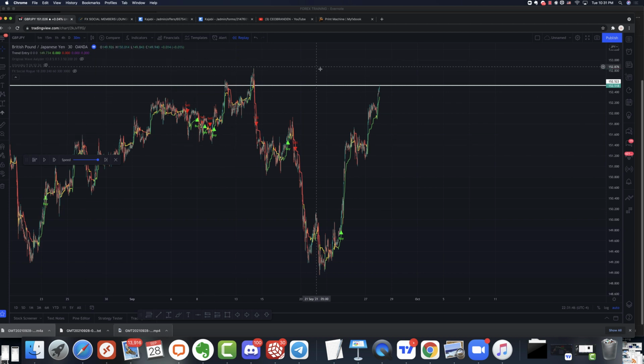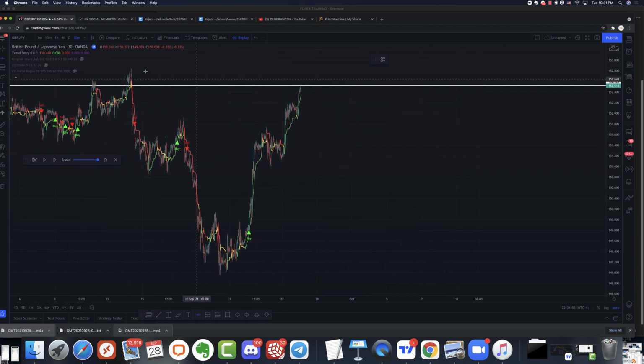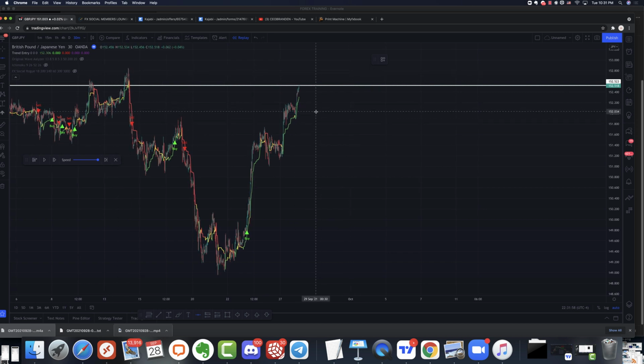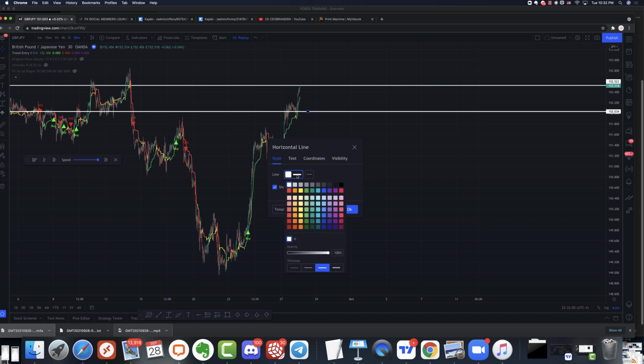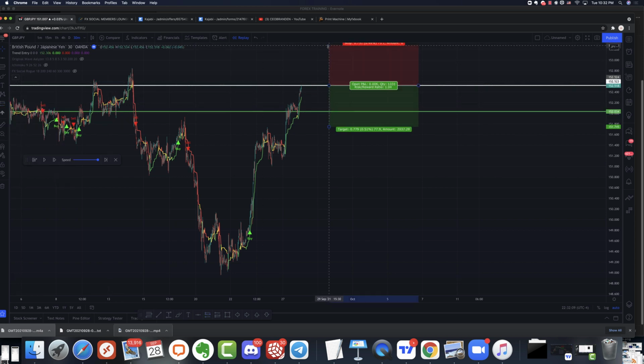So I'll give you an example. Let's say it looks at the last high on that time frame, and we're going to say take profits here, or we're going to do a 1-to-1. So whatever, we're going to use this tool. Whatever the stop loss is, this is how my bot works. Let's say the stop loss is here. If we did 1-to-1, then our take profit is about right here.